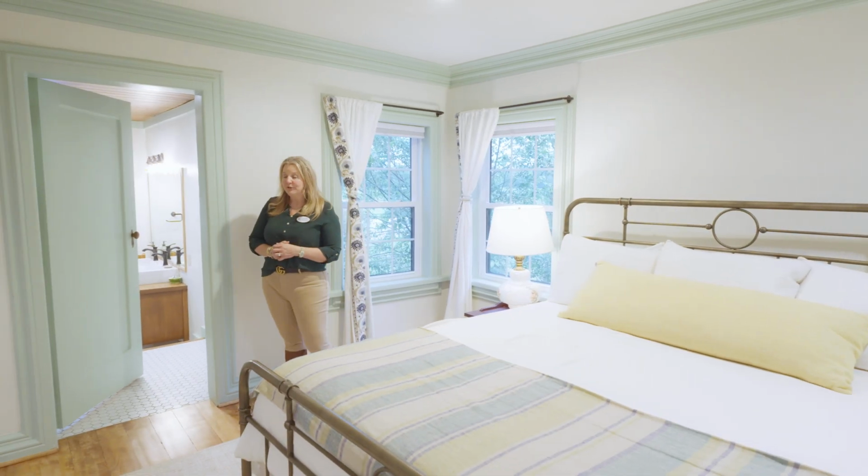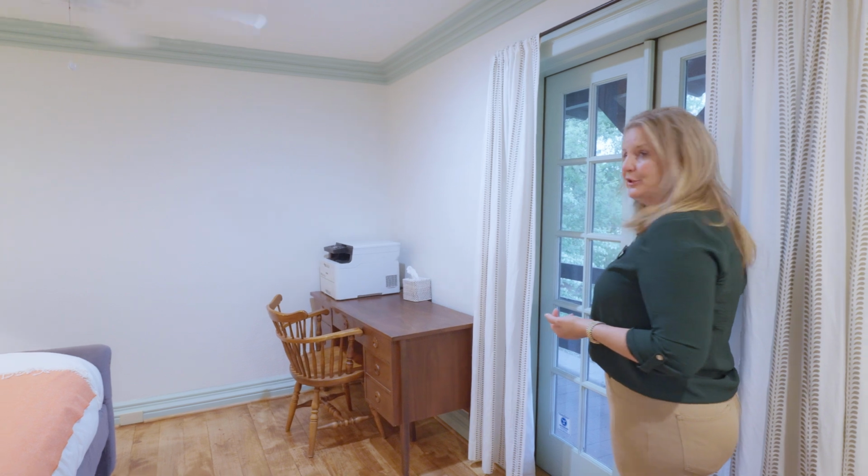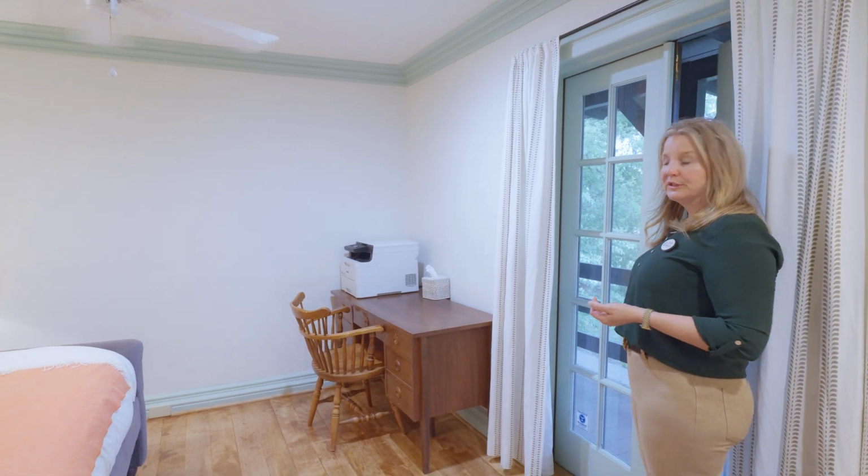There's a separate sitting room over here. This would make a great office. It's also got, right now currently, a bed in it, but it would be an office or a sitting room, and it leads out to the patio, which overlooks the pool.